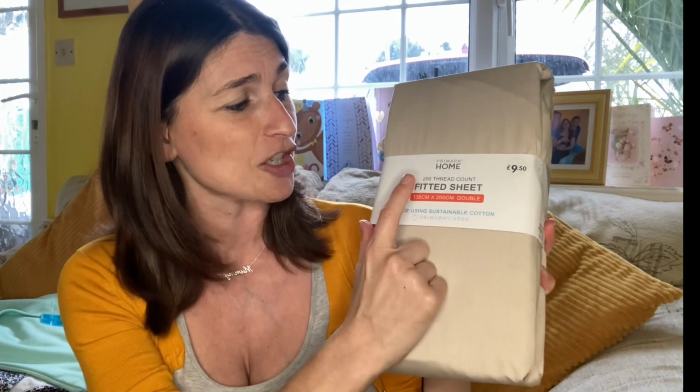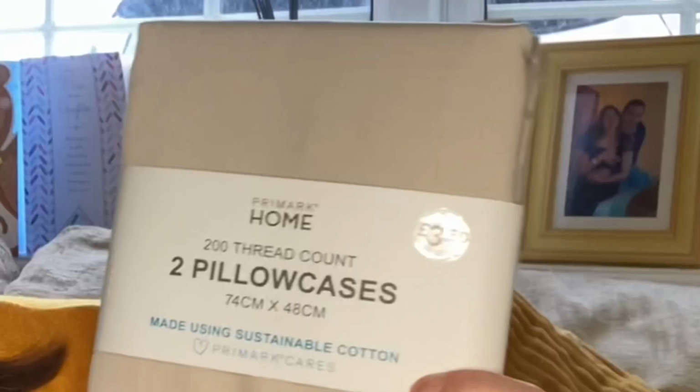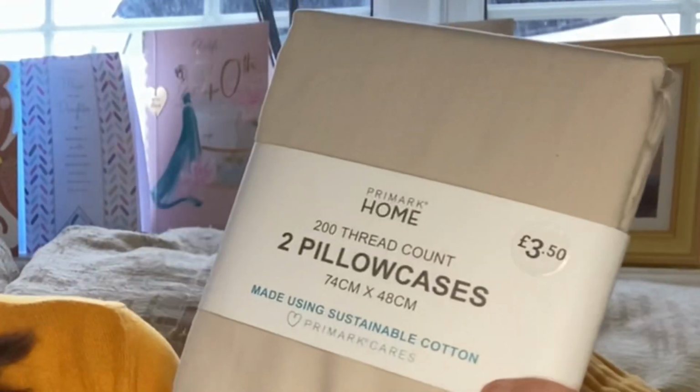But in other colours, there's not many fitted sheets. So do be careful if you want a fitted sheet that you're actually picking one that says that. There aren't many there, and I actually had to go right behind and delve in for this one. So have a good look. I've also bought some pillowcases to match. They're coming up at £3.50. Pillowcases are definitely going up because these used to be £2.50 in Primark. So they've gone up a quid, just like everything again. Stone colour. They're going to match my sheet and go with everything.